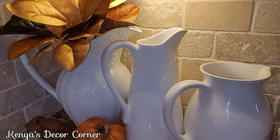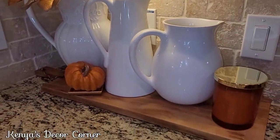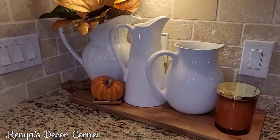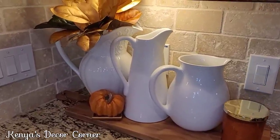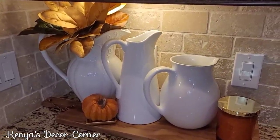And here's the final look for this area. Again, very simple, but I think it makes a really nice statement. I just absolutely love pictures, and I think these are my three favorite. So yes, that's this area.